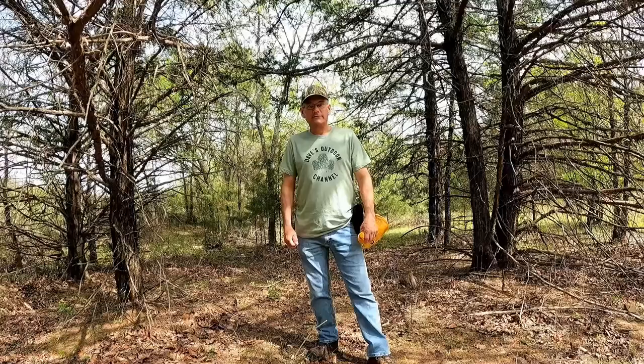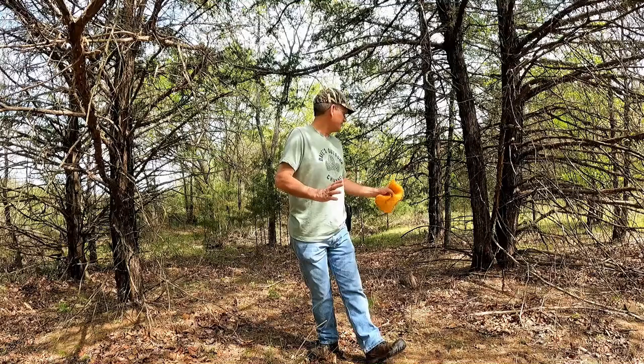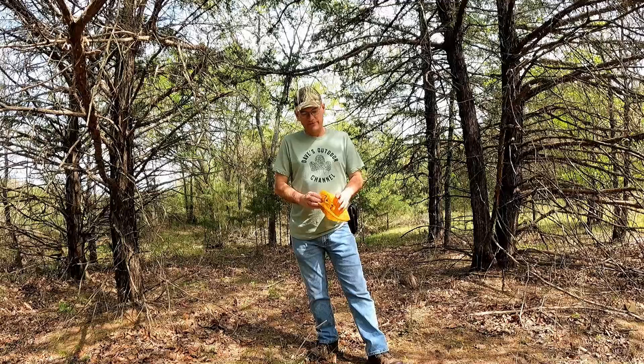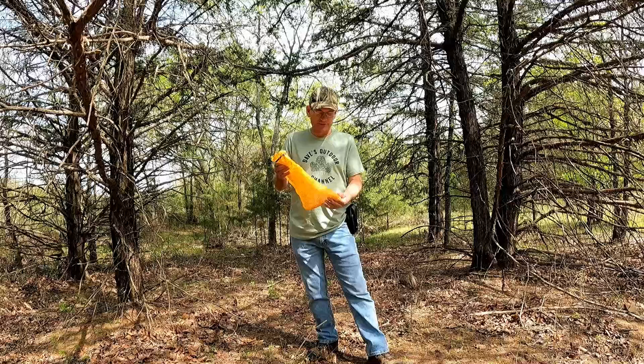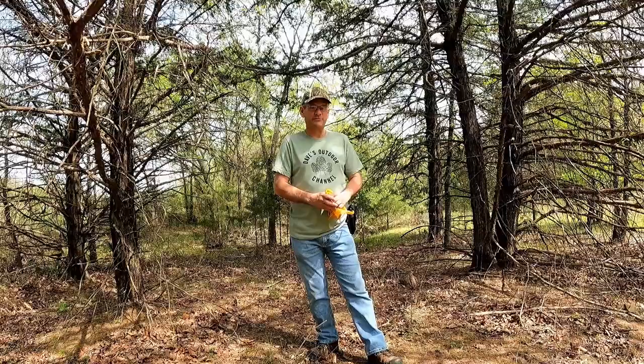So today we're going to be looking for morel mushrooms, and I've been finding some this year so far underneath these cedar trees and such, and we're going to be going deeper into the woods and seeing what we can find. Got my mesh bag. I've been carrying them in this because, as you're carrying the mushrooms you find, spore will leak through this and maybe help next year's crop to get going. So anyway, let's go deeper in the woods and see what we can find.